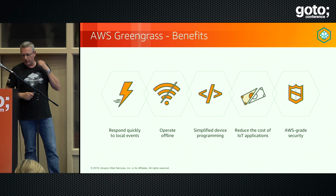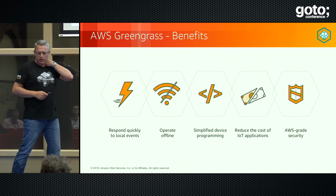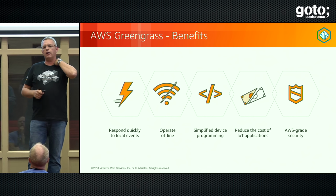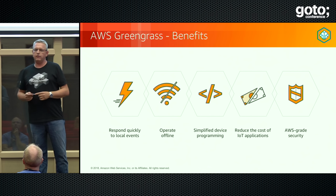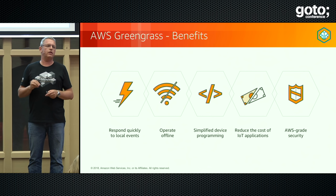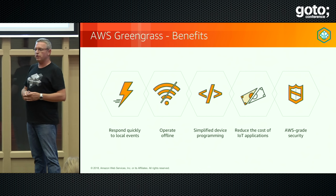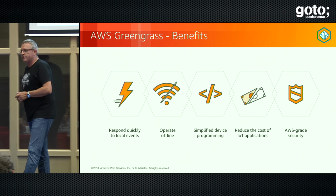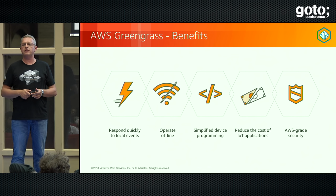And by using Greengrass, you're getting many benefits. So first of all, you can respond much more quickly to local events. I mentioned car industries before, and of course there are other examples, but there are things that need to happen instantly. And the only way to do it is doing it locally, because the time it will take you to go and come back from the cloud is usually too long in those cases. The other thing is the ability to operate offline. Same example as Rio Tinto, and we have many other examples that our customers are doing.